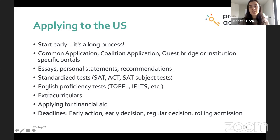So you're obligated to attend the university, and the institutions will require that you've done your research about your tuition and about the institution, because you're obligated to attend the university if you're accepted. So they want you to have looked into whether or not you can pay for the tuition.